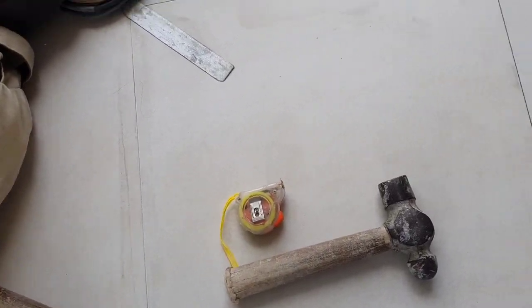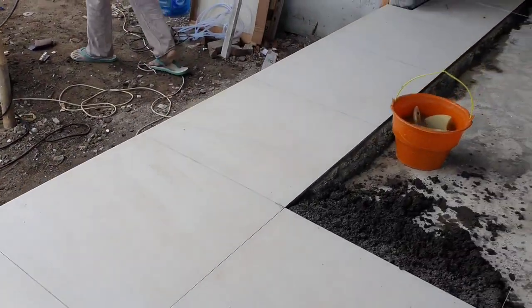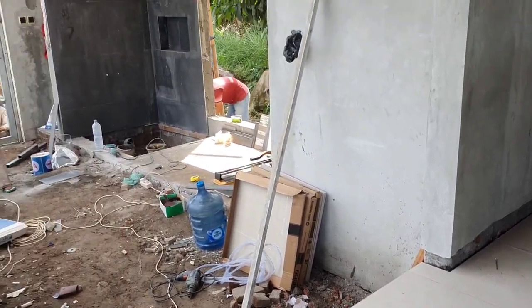So we chose these light color tiles downstairs because they're going to be very easy to clean. They are not completely glossy, a little bit matte, and the structure is not completely smooth, so it will be safer not to slip on it. And looking beautiful. I can't wait for the shower.